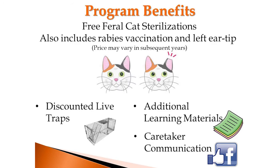Program benefits. What exactly does the MHS TNR program offer its participating caretakers and their cats? All cats will be spayed or neutered. Every cat will have their left ear tipped to identify them as belonging to a colony, as well as that they are already spayed or neutered.